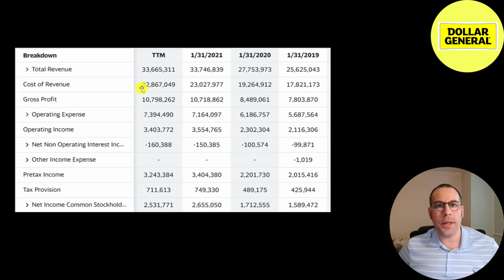Below revenue is the cost of revenue. These are the expenses directly related to generating the revenue. Their big cost of revenue is cost of labor and cost of inventory. Revenue minus cost of revenue gives you your gross profit, and that grew from $7.8 billion to $10.8 billion. Below that is their operating expenses, and below that is their operating income, which is up from $2.1 billion to $3.4 billion. It's down a little from 2021.